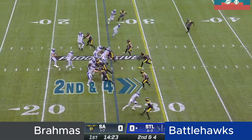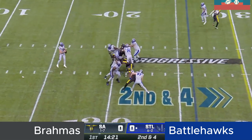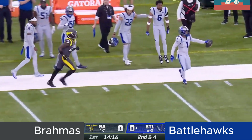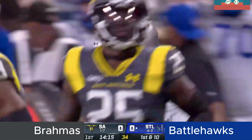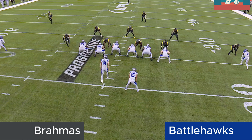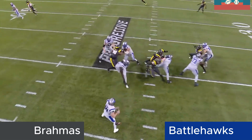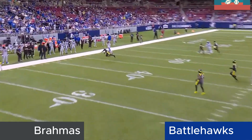Second and 4. Duggan, back-to-back passes, going, and it is caught. Jacob Pearson. Big play for a first down, and St. Louis coming out throwing out of the gate, something they usually don't do. Tell you, what a great route. First he's going to go inside before he goes back outside. A bit of a corner there.